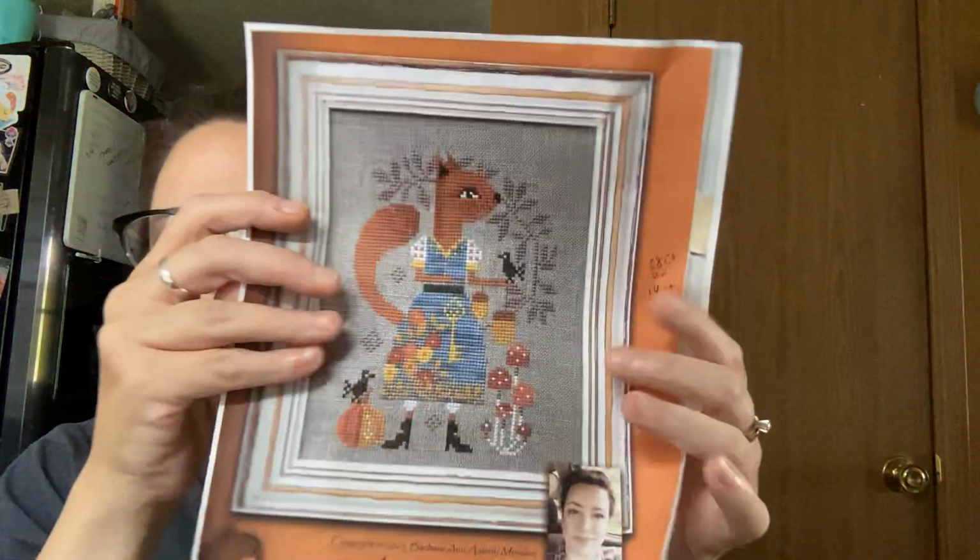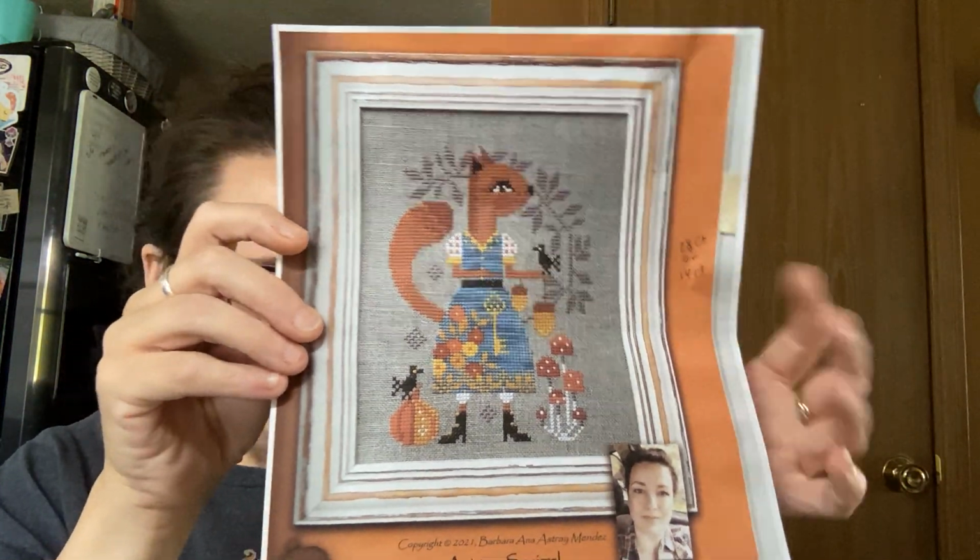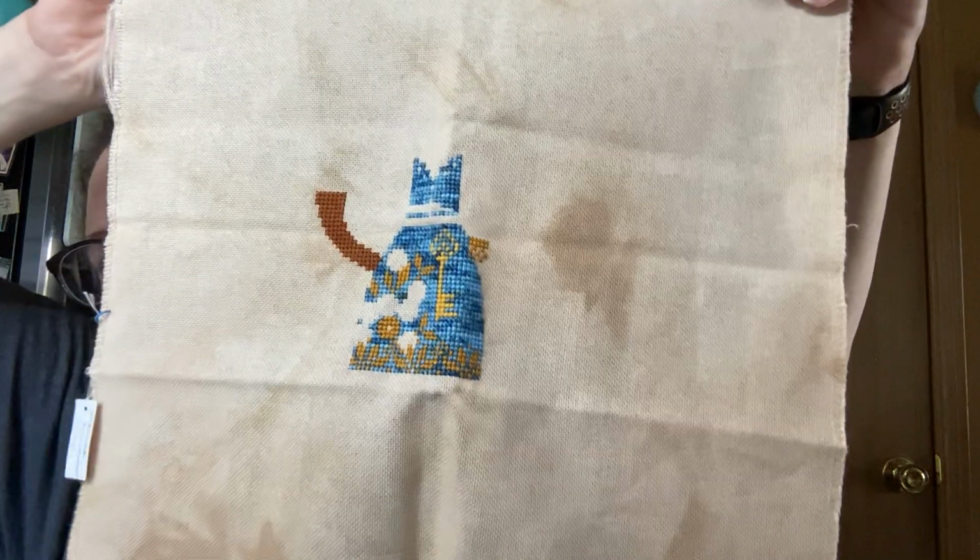And then, what did I work on the rest of the week for prompts for Fandom Stitching? This one was something with a tail. I worked on Autumn Squirrel from Barbara Anna Designs, something with a tail, and this is on 25 count Lugana in Sandstone by Kaylee. Just DMC and Night Stalker's Calling. DMC for everything except the dress. That is Night Stalker's Calling.